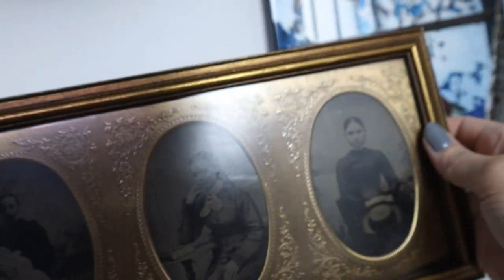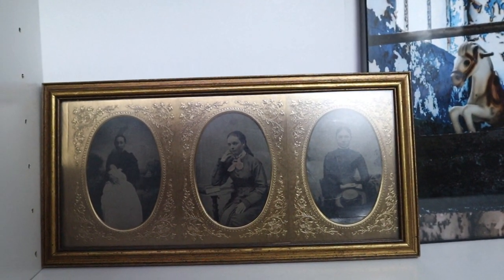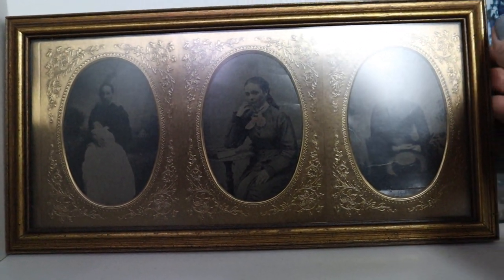So I just put them here for now because I don't know where to put them, but I had to get them because these tintypes are actually fairly big and they're nice, so why not? So that is all for Heather's Cabinet of Curiosities tour.